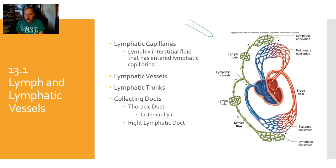We have the thoracic duct that's going to drain the left side of the head, left side of the neck, left thoracic region, and everything beneath the diaphragm. The thoracic duct arises from the cisterna chyli, which is an enlargement in the abdominal cavity that really counts as the beginning of the thoracic duct.